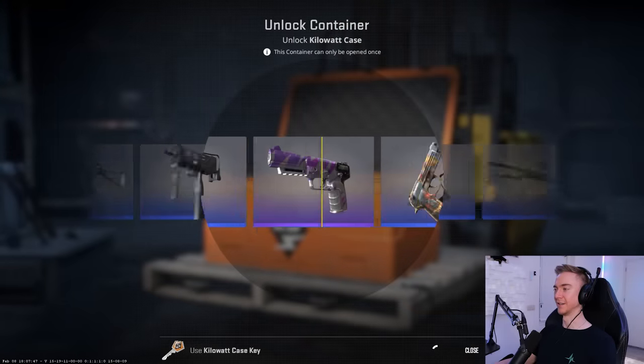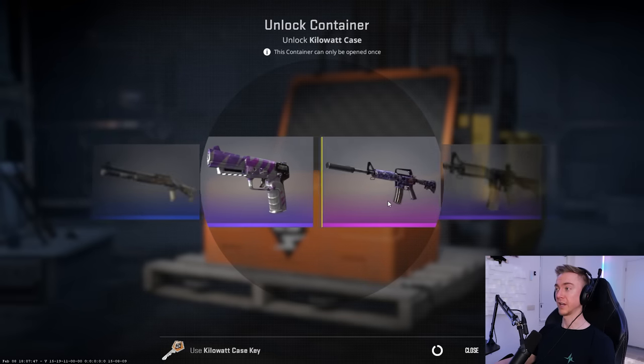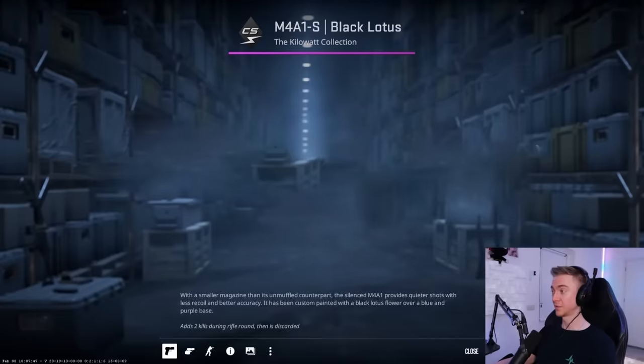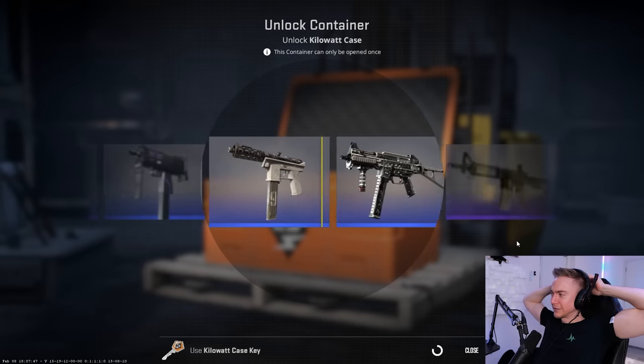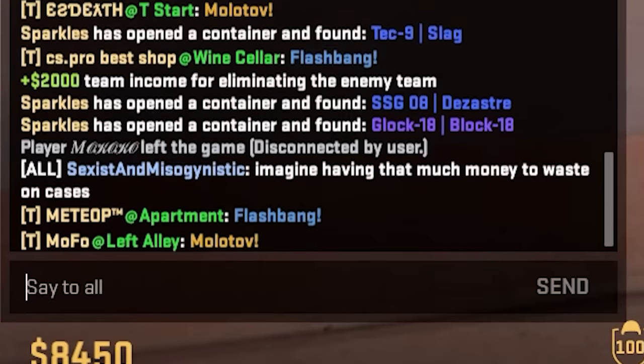Catch your bait immediately. Into the Kukri? Nah. Okay. The Black Lotus, that's pretty nice and field tested. Still, we'll take it. Hey, that's good. A chrome orb bait.